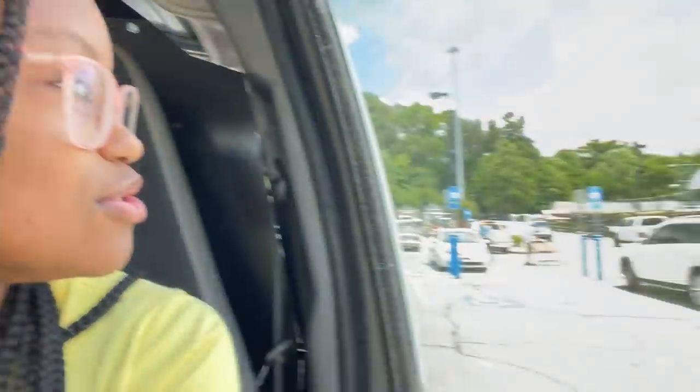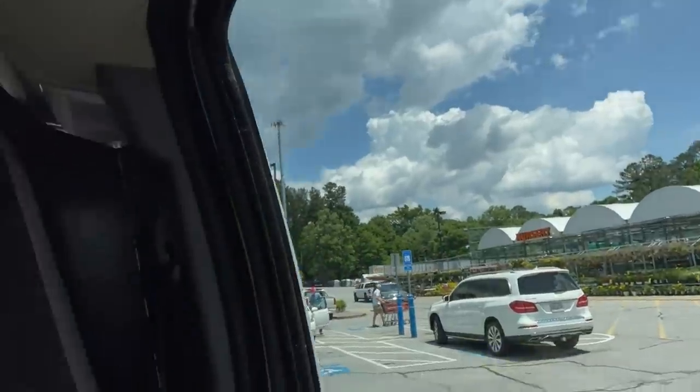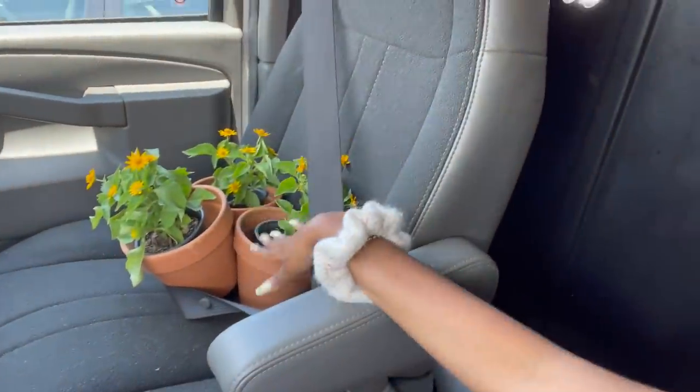Y'all, I had went to the wrong Home Depot store. So now I'm at the right Home Depot store and I'm waiting for my order. They actually have curbside here. This is a really cute little store. They might even have a better selection of plants. But I do have my babies over here. They look so cute. I had to strap these in, y'all. Gotta keep the baby safe. So after I get the door, I might go and see what they have in the garden center.